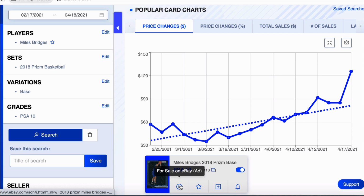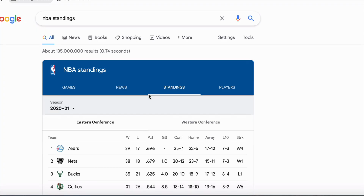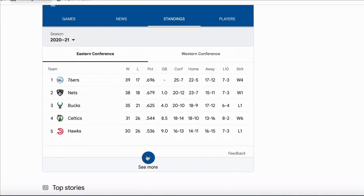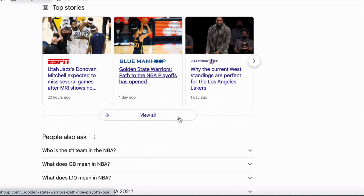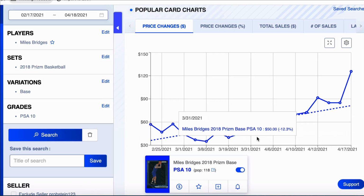Let's go to eBay, because the Hornets look like they should be, let me refresh this to be sure, they look like here they are at number 8. They should probably at least get a play-in spot. Play-in. So they're in contention.